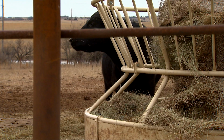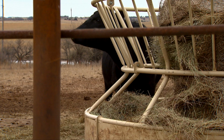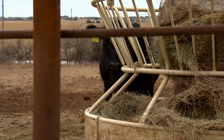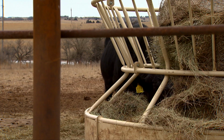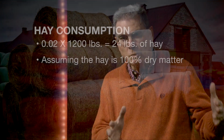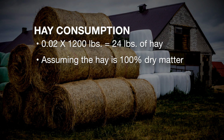If it's real high quality hay, or even something like alfalfa, then it can go up to as high as 2.5% of her body weight. But more typical, that 2% figure is a good one to start with, and that assumes that the hay quality is something around 8% crude protein. Okay, if we're getting 2% of her 1,200 pound body that she can consume every day, that's 24 pounds.